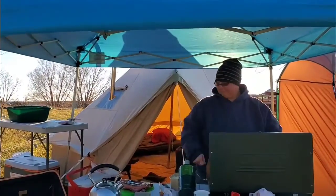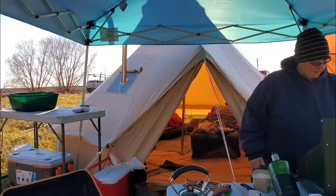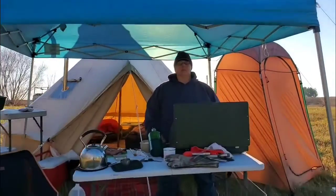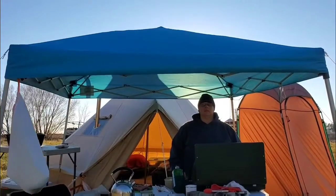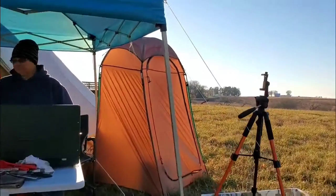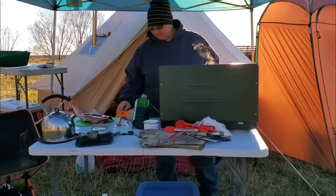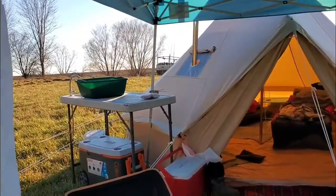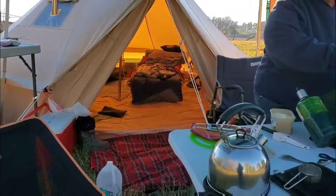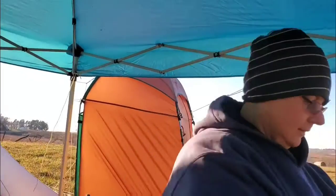There is the canvas tent that Mr. Anonymous generously donated to us. We did put a canopy on the outside because it's supposed to rain, so once we come out we won't be soaking wet. Brenda's Kaibo right there. Our little setup cooking area. There's our little wash area and stuff like that. So hopefully we will be nice and toasty, right, babe? Show them inside. Oh yeah, I should go inside. Yep.